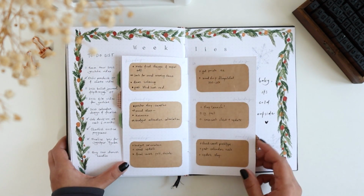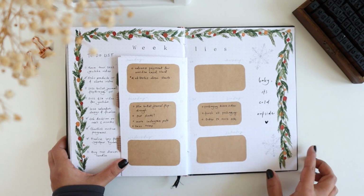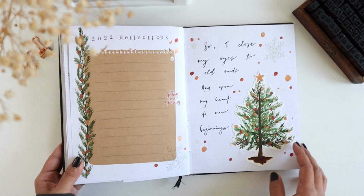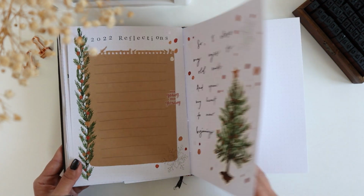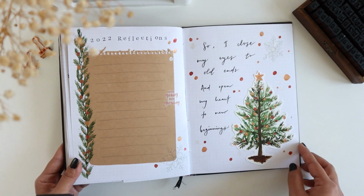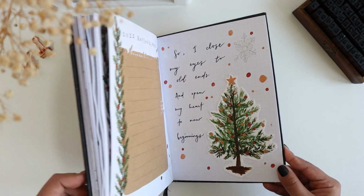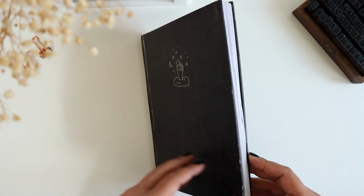Finally, the last page has my 2022 reflections page, which I still need to fill in. But that is a quick look back at my 2022 bullet journal. If you have been wanting to start a bullet journal, I highly recommend it because it makes your life so much more organized and just easier to plan.